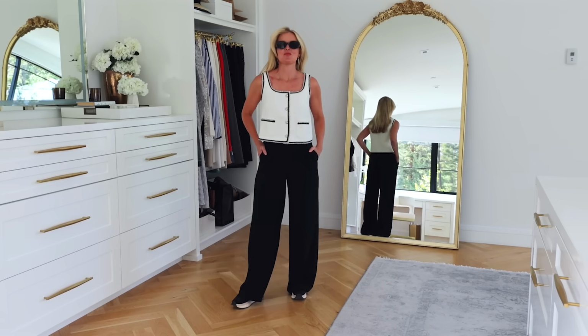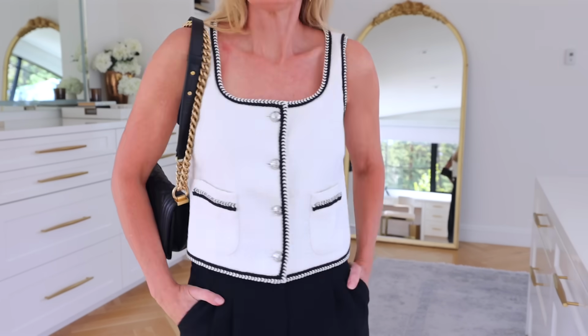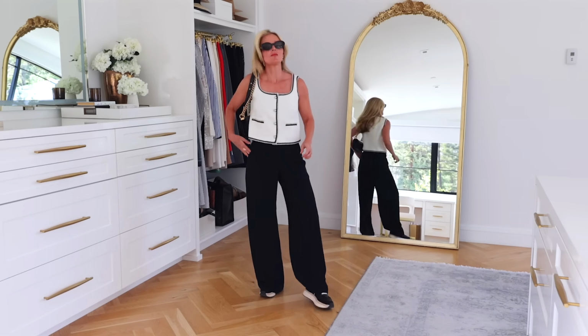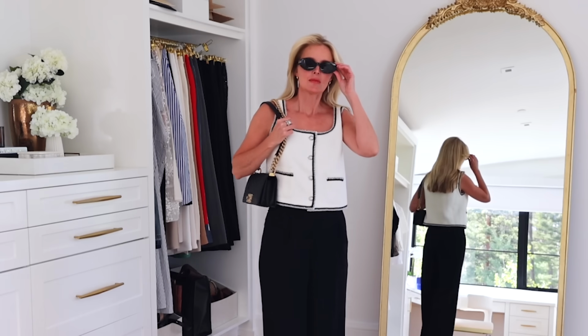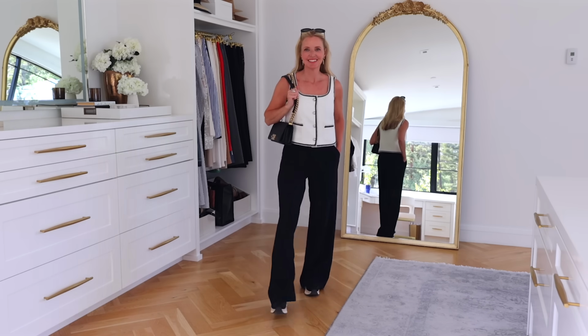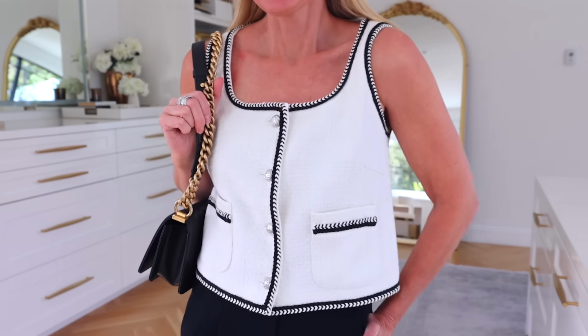So I wanted to show you this vest again with a pair of black trousers. Really elegant, lovely look. I have on again a pair of espadrille sneakers, keeping it casual. We want that ease and that effortlessness about our wardrobe with the summer months. But again, it all looks very chic. It all looks very polished. It all looks very sophisticated, which is what you want. You want to stay cool and also look chic. So don't be afraid to try a vest.